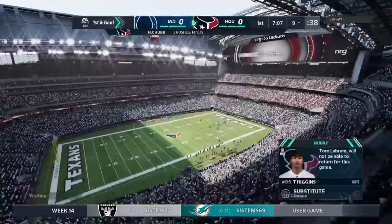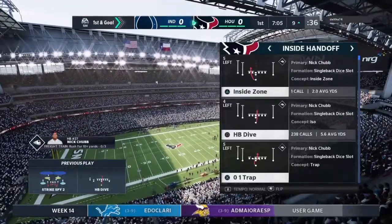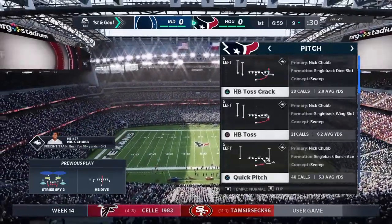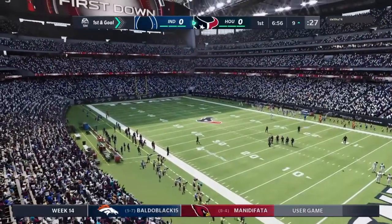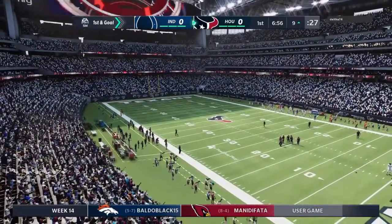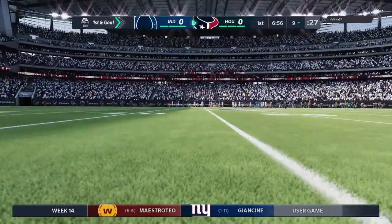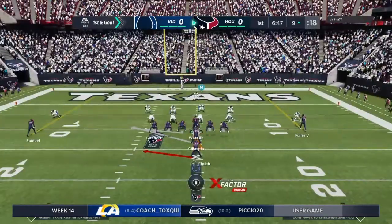Inside the 10 to the 9-yard line. First down. It's an 8-yard pickup, and it leads to a 1st and goal. A terrific opening drive has them knocking on the door, 1st and goal.